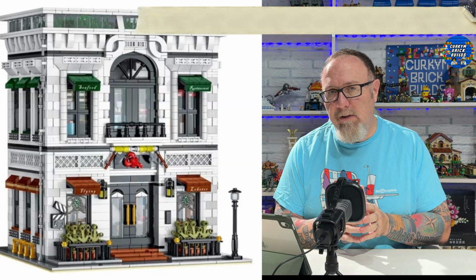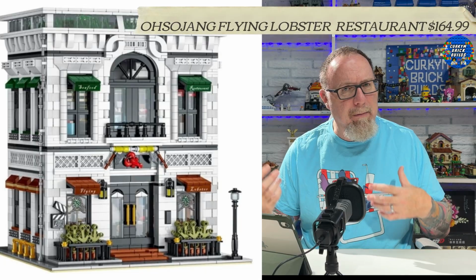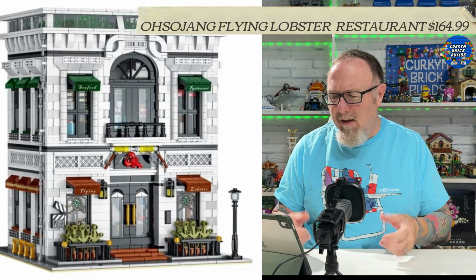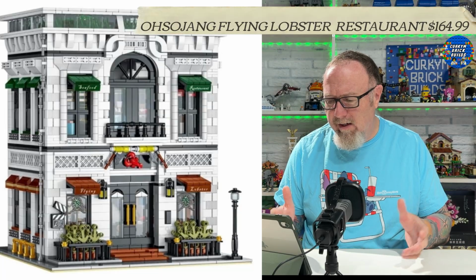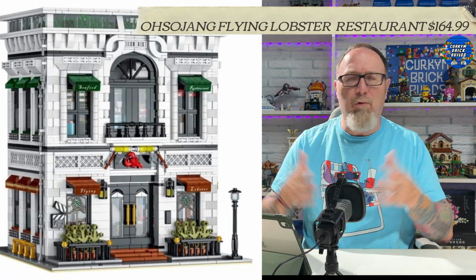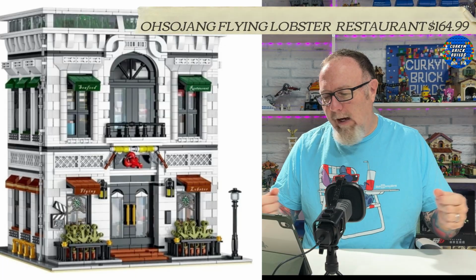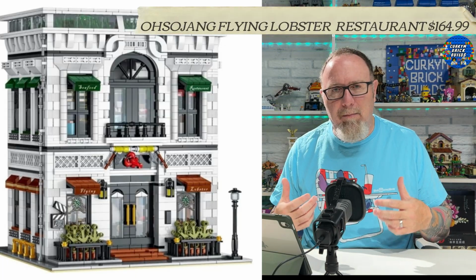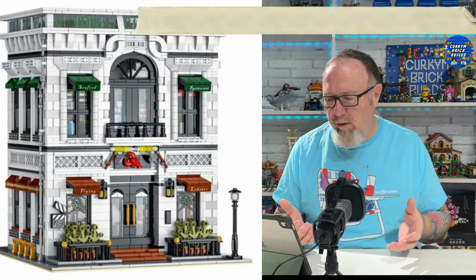The next one, General Gems is also offering the Ohsojang designed Flying Lobster restaurant for $165. I could get it tomorrow. Again, it's the availability that's got me kind of excited about a lot of these sets. So $165, the Flying Lobster, Ohsojang designed, beautiful building, would fit in great with any city. I apologize for sounding like a broken record, but it's all true, that this would look good anywhere, because we love the Ohsojang stuff.